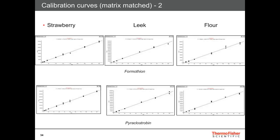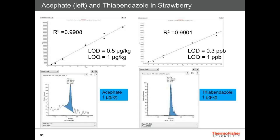Here you can see the calibration curves of formation and Pyraclostrobin in all 3 matrices. Here is the last example of a chromatogram of two pesticides, Acephate and Thiabendazole, in strawberry matrix, showing the peaks at LOQ level and corresponding calibration curves. So now Ed will continue the presentation.